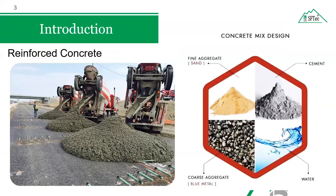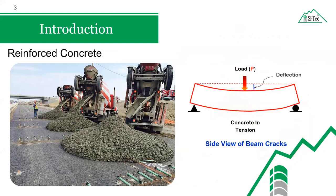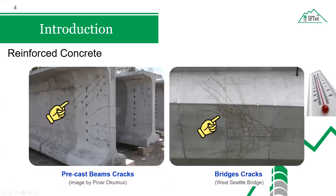As it's known, concrete is one of the most used construction materials in the world. That's due to concrete's low cost and easy availability of its components. Also, it provides excellent strength properties in compression. However, due to its low tensile strength, concrete easily cracks in tension, flexure, and shear, and also due to different environmental factors such as thermal cracking and shrinkage cracking.